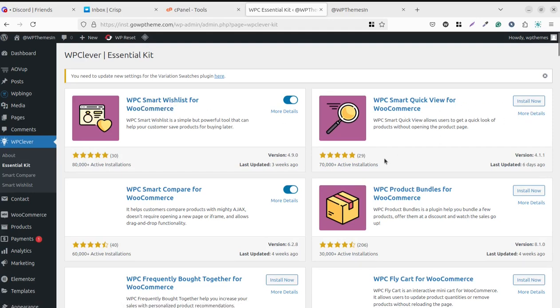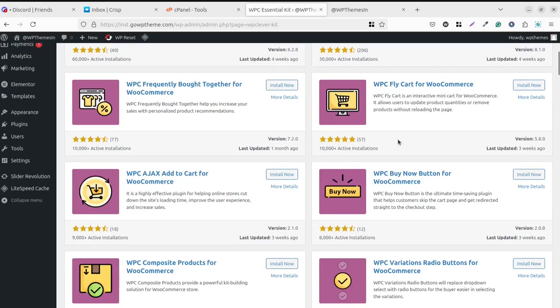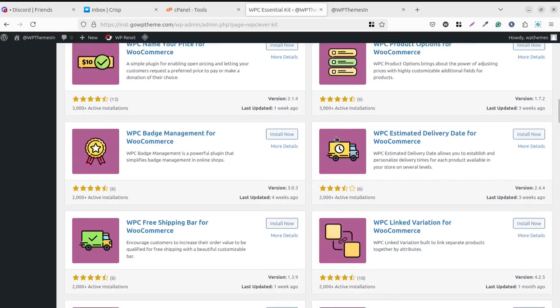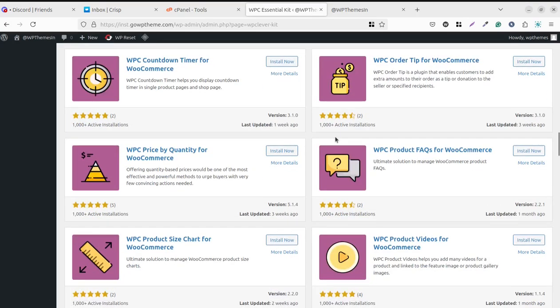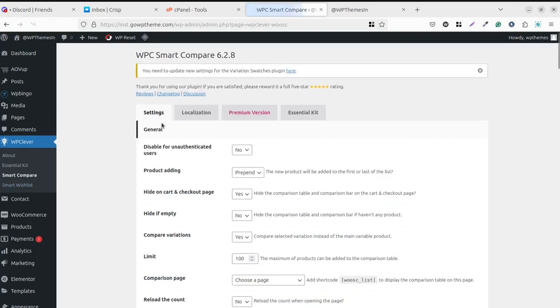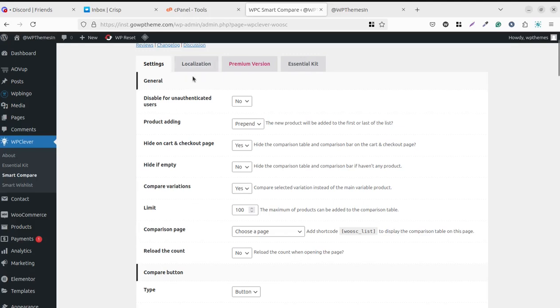WP Clever gives all the bundle options in a single plugin. It is good, but yes, you may need to install additional plugins just in case. But WP Clever will be the common brand. Like if you need to install the buy now button for WooCommerce, you can simply use this. All these additional features are free at WP Clever, so you can use these features as you need. Okay, so this is a very good thing. Smart Compare and Smart Wishlist are already installed here. So you can use this setting and the options that are available in the free version. Further, if you need, you can go for the premium one.